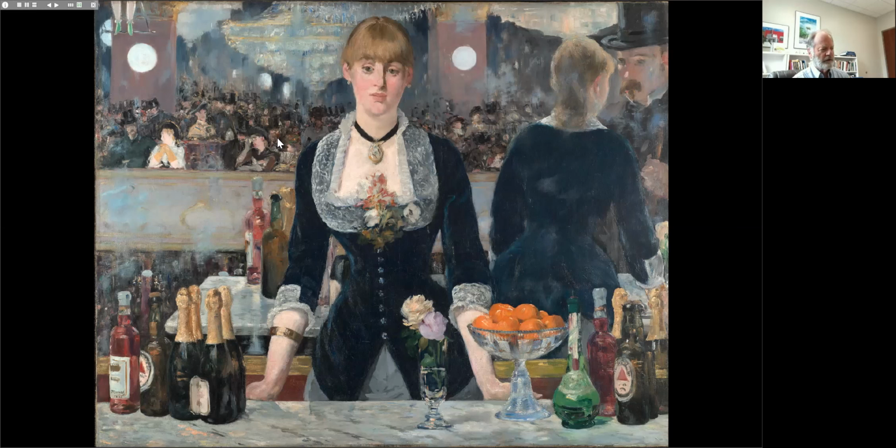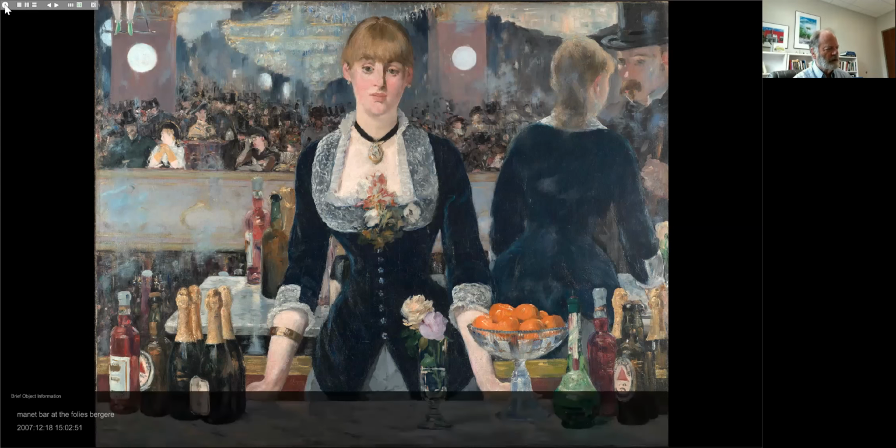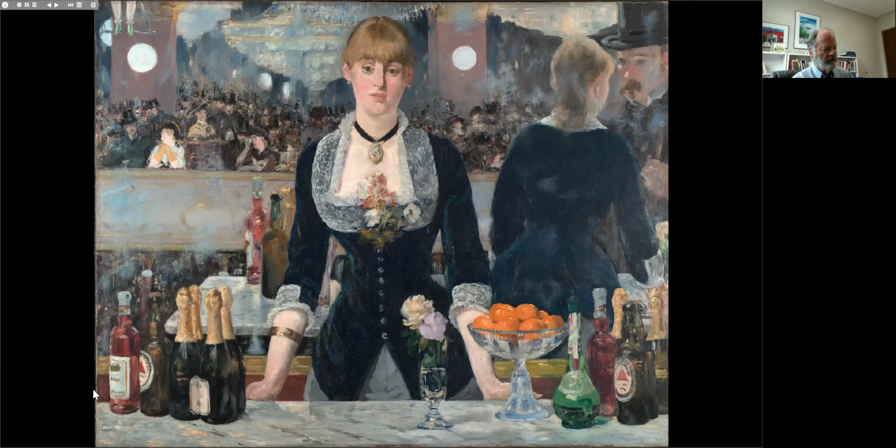Now, what is depicted here? Again, the title, A Bar at the Folies Bergère. Well, the Folies Bergère was a night spot that was rather luxurious, and I believe there was a cover charge to get in. There was not one bar, but many bars around the periphery of the room. And so we're looking at one of those bars, which is staffed by a single serving woman.